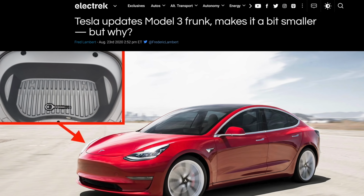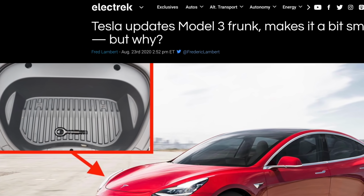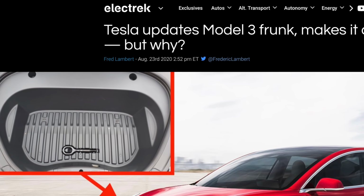Nonetheless, that brings us to another update that we had over a month ago. The frunk on the Tesla Model 3 actually shrunk in size. And of course, this was in anticipation of the heat pump being added to the Tesla Model 3. Well, I think it's safe to say that the heat pump is ready to be installed and delivered in Tesla Model 3s.